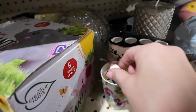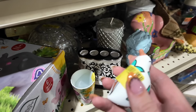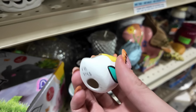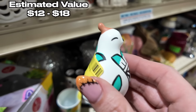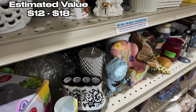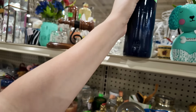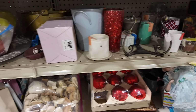Also, look at this little Native American bird. I should say Southwest style. We don't know if it's Native American. We want it to be, but we don't know for sure. It is marked on the bottom. It's a very sweet little bird. Maybe a quail. Interesting bottle. All right, well, we'll come back and look again, but I think I'm going to go check out the wall and see what we can find on the wall.